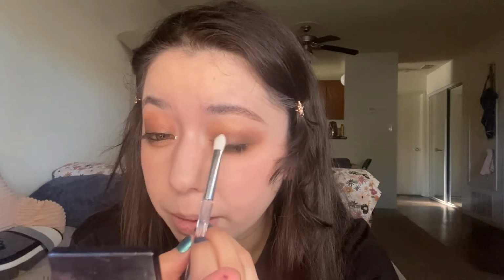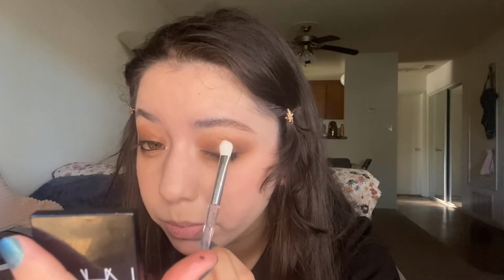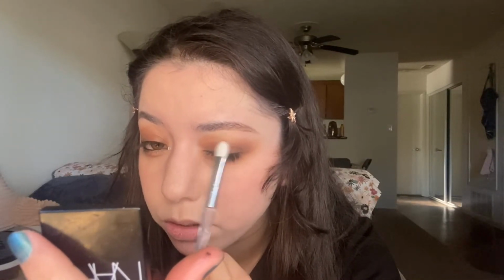Now I'm gonna take a flat brush and go into NARS, this little mini compact I have. This is in the color Himalaya, and the deeper part of my eye socket, which is right here, I'm gonna add that. Going to slowly bring it up and just connect the two. I'm going to focus that straight into the middle.